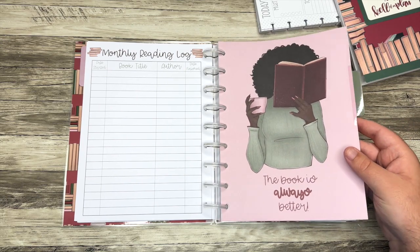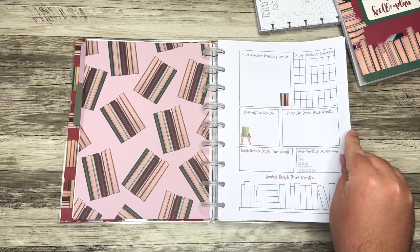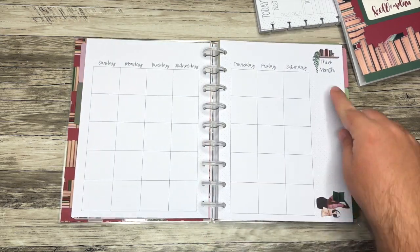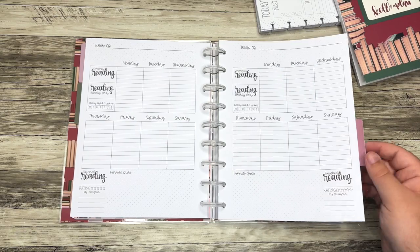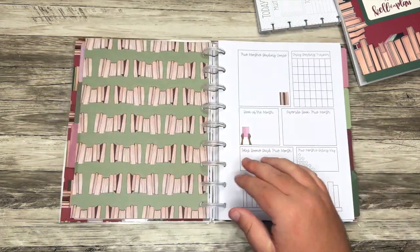Now all of the months are going to look the same. So let's just look at the dashboards. I just wanted to make sure that this looked the same, but it does. So now let's look at all of the tabbed dividers.